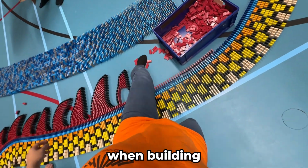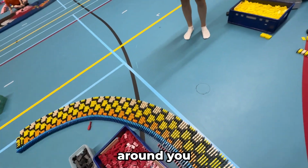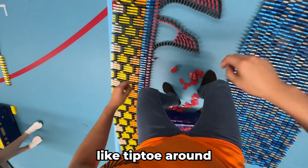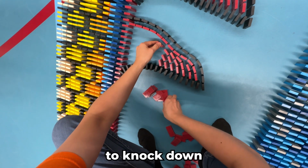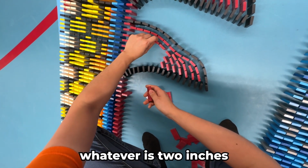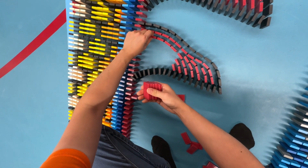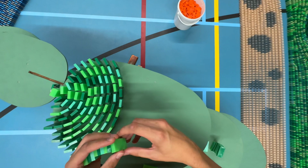So as you can imagine, when building these projects, you have to be super careful about what's around you. In many parts of the build, you had to tiptoe around, or just be really careful that if you sit somewhere, you're not going to knock down whatever is 2 inches next to you. There were some moments when I was building part of a field and I had to be in between 2 different projects, and it's kind of like a gymnastics thing.